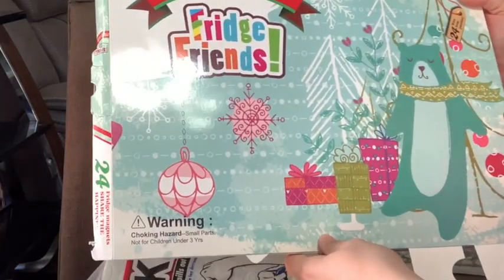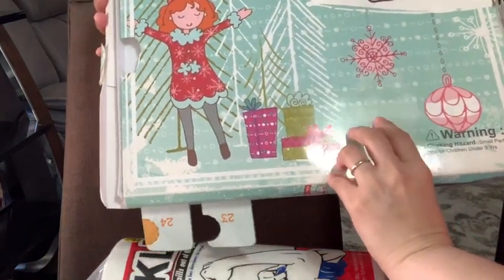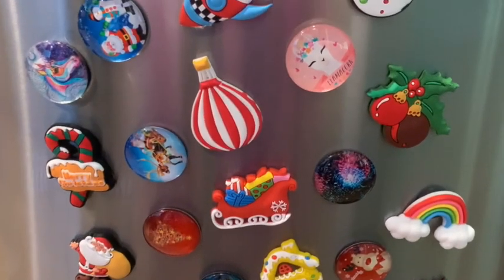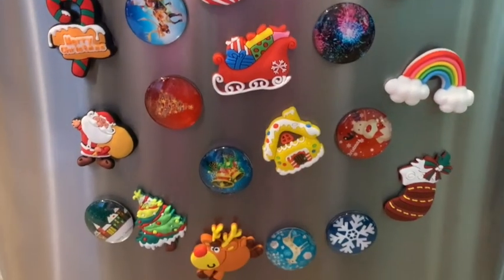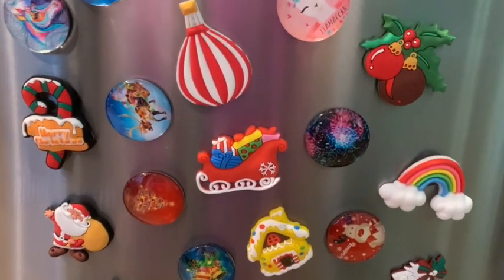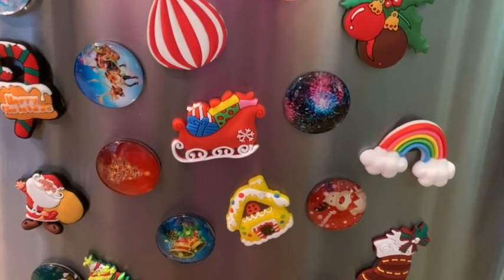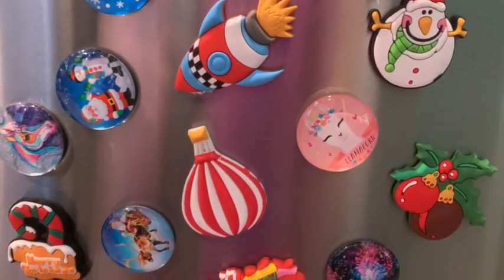Ayan. Advent calendar. Eto na guys, ang ating 24 pieces na fridge magnets. Nilagay ko na dyan. So, ayan. Makikita nyo. Maganda siya for gifts. Diba? For December. Para masusukat yung patience nila sa pagbukas everyday. May ibubukas silang box. Surprise gift.